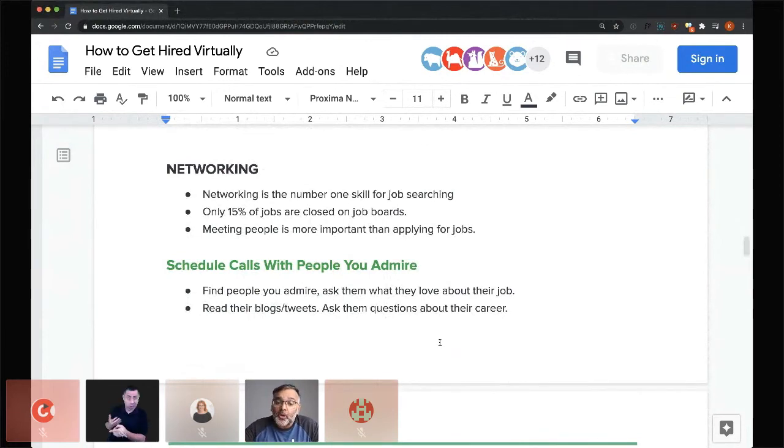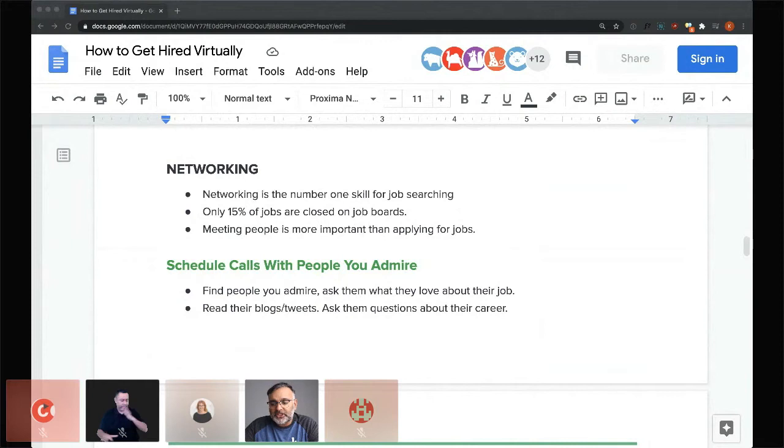There's data that show only 15% of jobs are closed on job boards. So when you're out there applying for jobs, you're applying for a small percentage of availability, right? Meeting people is more important than applying for jobs, okay? And right now, it's still as important because companies are having a hard time hiring themselves, right? They're going through changes, dealing with remote hiring and remote interviewing. So making those connections, getting connected to people, talking to people is super important.